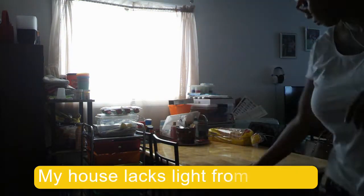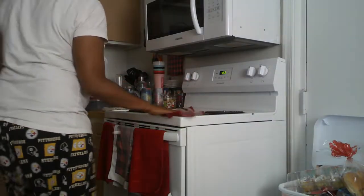There's such a lack of light in my house. All of the windows are facing the front of the house and there's no window in the kitchen, as you can see. It's just a back door.